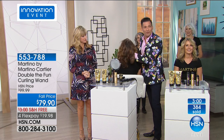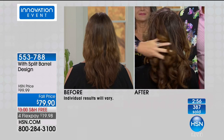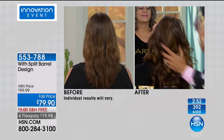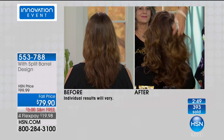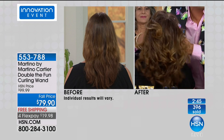Take a look at the back. We have a before shot of the back of her hair because this is really impressive, too. Take a look at that hair, and she did it herself, and this is like nothing. Thin hair, thick hair, short hair, long hair. It doesn't matter what your hair texture is. And the more we shake it, you can see these curls are full of life and they're gorgeous.